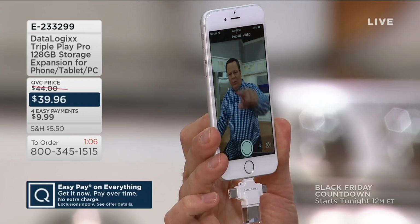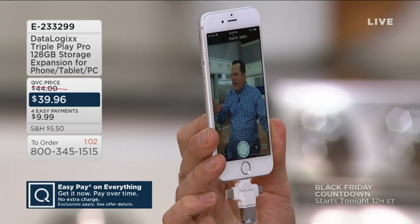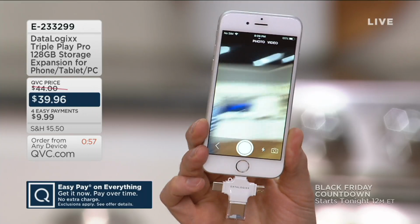You know what, Craig? When you bought that Apple phone, whatever memory it had in it is all it's got. That's it, right? There's no way to expand that memory unless you've got a way to do that. Now, if you'll point that at that other camera right there, we'll see that a little bit there. Well, I was trying to get you in the shot. That was the problem. There it is.